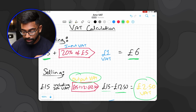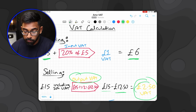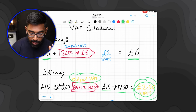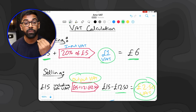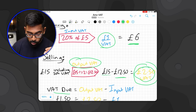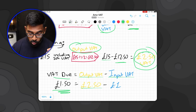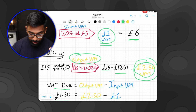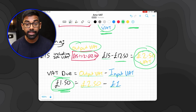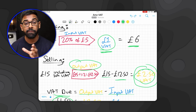Now, although your output VAT is £2.50, which is what you would need to pay to HMRC, you will not be paying the full £2.50 to HMRC. The reason is that you have already paid £1 VAT to the supplier. So the actual VAT due is calculated using this formula: VAT due is output VAT minus input VAT. As you can see, your output VAT is £2.50, your input VAT is £1, and that gives our VAT due as £1.50. So the actual VAT that you'll be paying HMRC is £1.50. This is how you calculate VAT for a VAT registered seller.